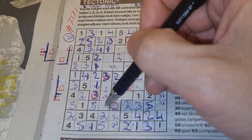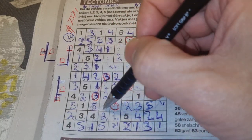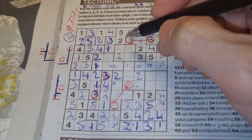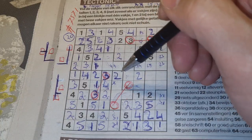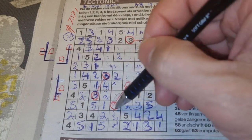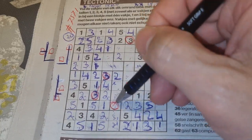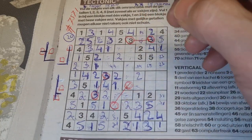Two numbers left in this L-shaped area for numbers 1 and 4. We have a 1 there, no 1 there. 1 should be here. The 4 goes there. Yeah. These two boxes can be a 1. That box can be a 1. So one box left for the 1 in this area should be here.